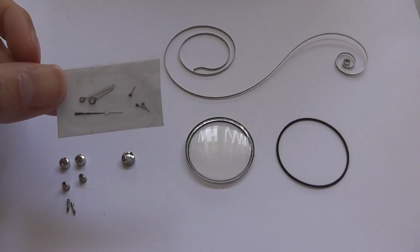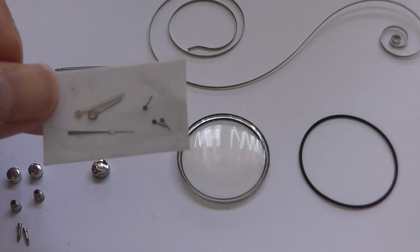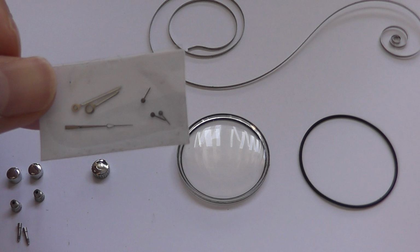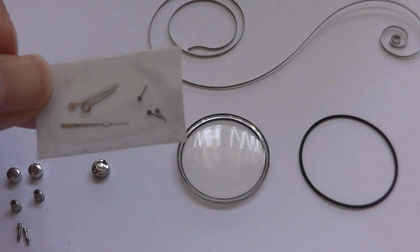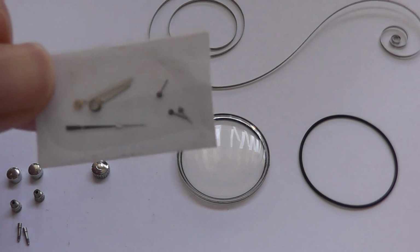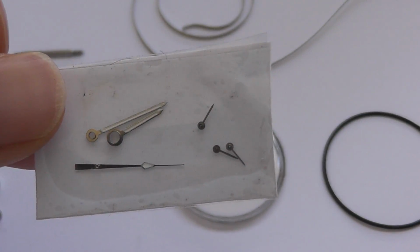Now, some of you are wondering why they would replace the hands, especially since I didn't request for it. Omega reserves the right to replace the hands if they feel that is aesthetically more acceptable. But I'm going to go under the assumption that if you have an older watch that has some nice patina on the hands, I think you could probably request that they not replace it. But I didn't mind. I mean, I'm paying for this service anyway, so why not get new hands?